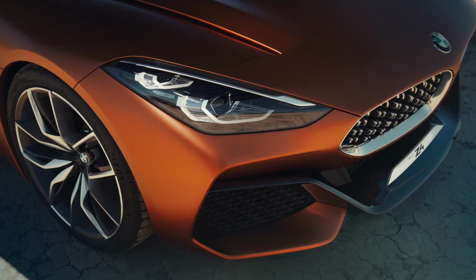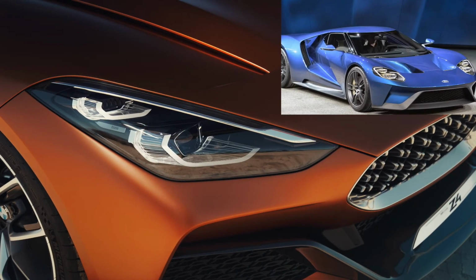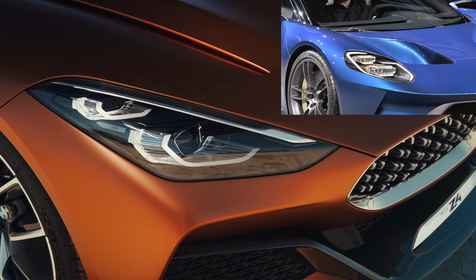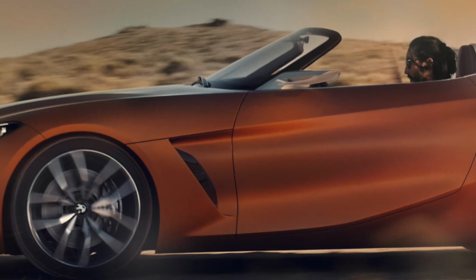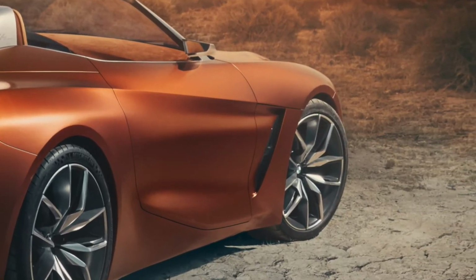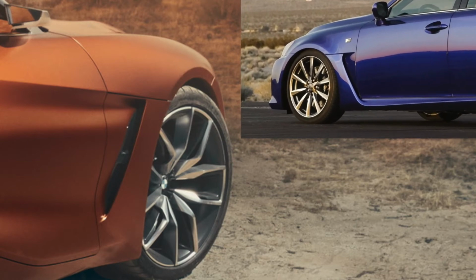The headlights. Its shape doesn't ring a bell for me, but the double stack design looks very similar to the one on the Ford GT. The vertical vent behind the front wheel is common to the newer generations of BMW. But hey, Lexus had this style since the first generation of ISF.